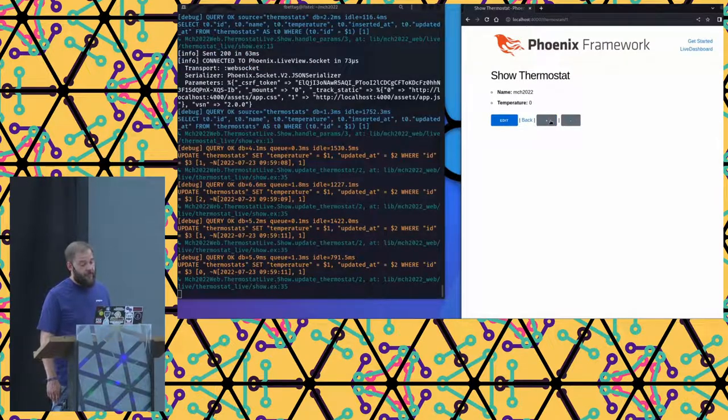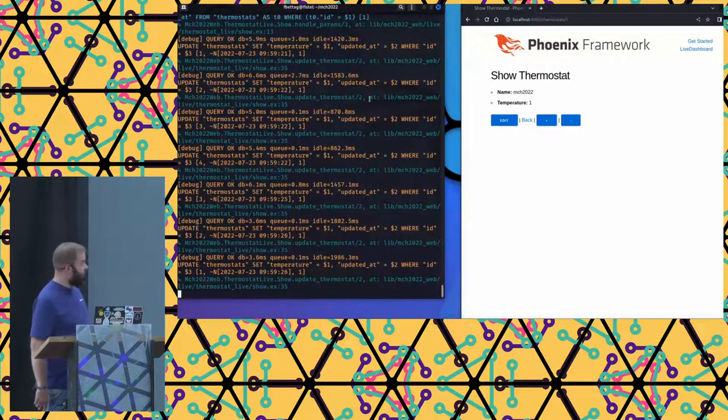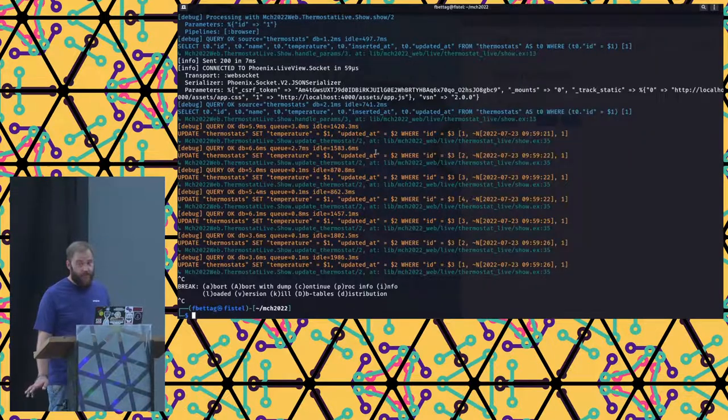To the left, you see the orange lines that do the actual changes in the database or debug them. Now we're just opening a second browser and see that this is not just some goofy trick. So you see on the left, on the right, the temperature goes up and down. That's pretty much as live as it gets. Anyone noticed we haven't written any JavaScript yet? So this is not all.